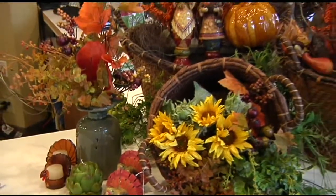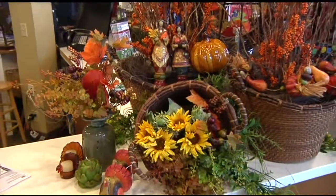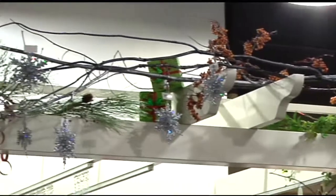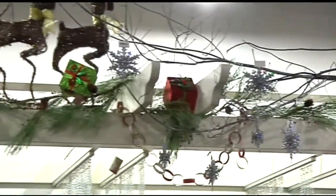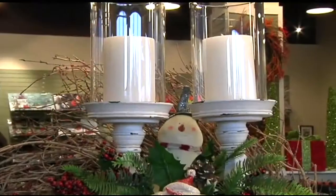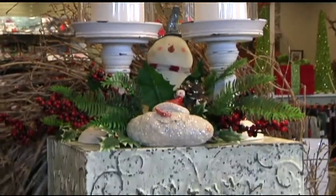Very cute. Very sweet. And then moving on from Thanksgiving, of course, everyone's thinking about the holiday season. And of course, we're moving into holiday and winter. Again, decorating for the holiday, but what stumps a lot of people is the gift giving. And we have wonderful, unique, affordable gifts for everybody.